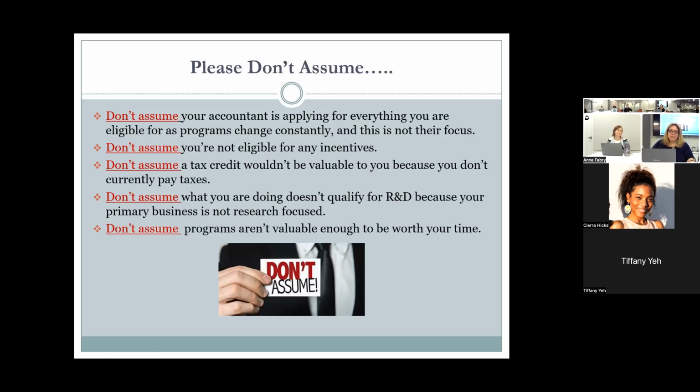But the fact of the matter is accountants have to know a little bit about a lot. And there's just too much going on in this space for anyone to know all of the incentives that are out there. And this is all we do. So you have to ask questions, you have to investigate to see if you're getting all of the benefits. And the reason we're in business is because all of our clients were not, basically.